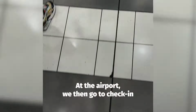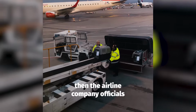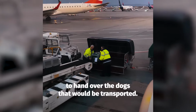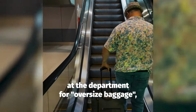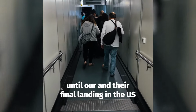At the airport, we then go to check-in or check our airline tickets, and pay the costs of the dog cages. Then the airline company officials review the documentation in detail, and upon completion, we get the permission to hand over the dogs that would be transported. The dogs are then checked once again at the department for oversized baggage, and there a detailed control of the cage is carried out once again. In that airport department, we see our dear pets for the last time until our and their final landing in the United States of America.